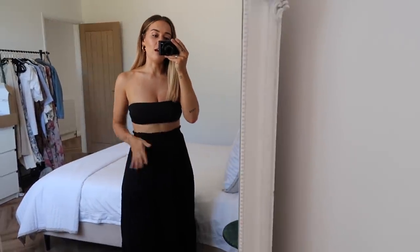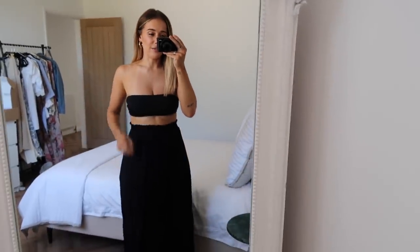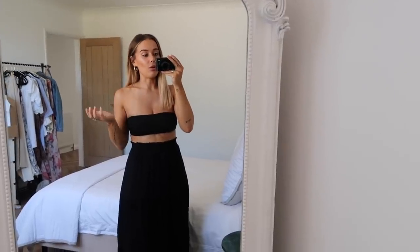This is a set from ASOS. I think it's ASOS Design, and I love it. I've had it for years. They keep recreating it over and over. I think now they make them out of recycled plastic as well, which is quite cool. This skirt just pairs so nicely over the top, and it's a perfect lounging around at home when it's really hot kind of outfit.